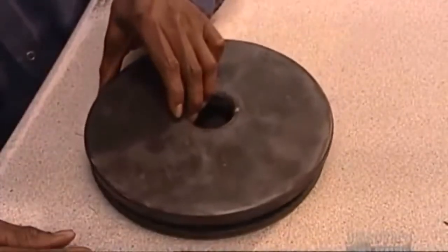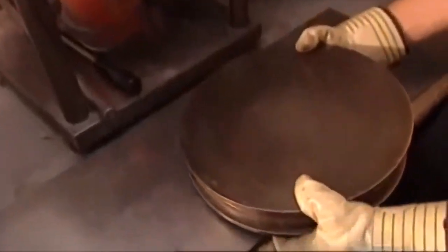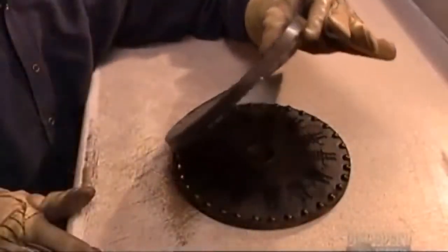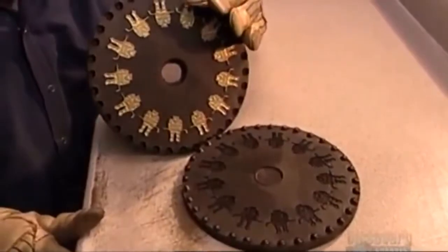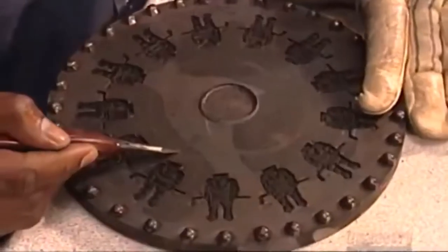Then it's into a machine called a vulcanizer for 1 hour. This machine uses heat and pressure to cure the rubber, making it as hard as a car tire. It also melds the rubber around each master copy, embedding the detail. This will be the production mold for producing this pin design.